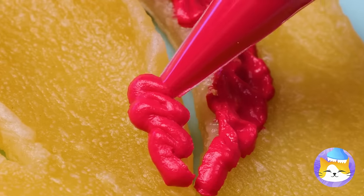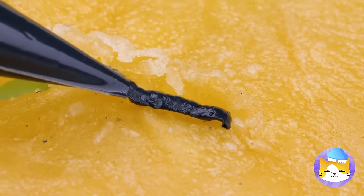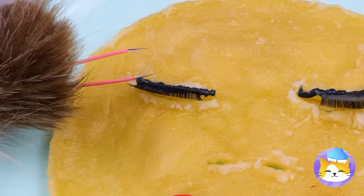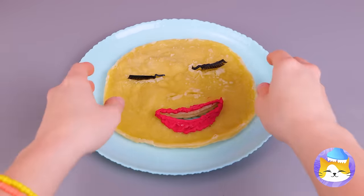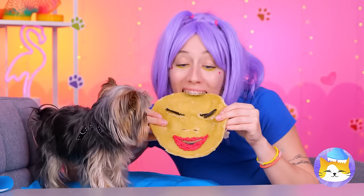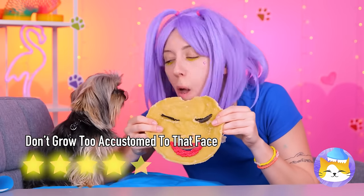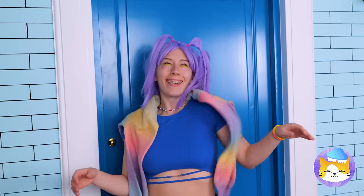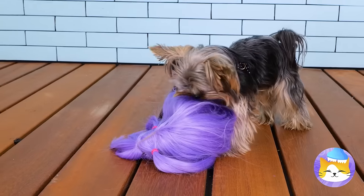But a little makeup wouldn't hurt. No one wakes up looking their best. Take a bite. Just eat around the eyelashes. Oh no! Your wig! I told you to tape it down.